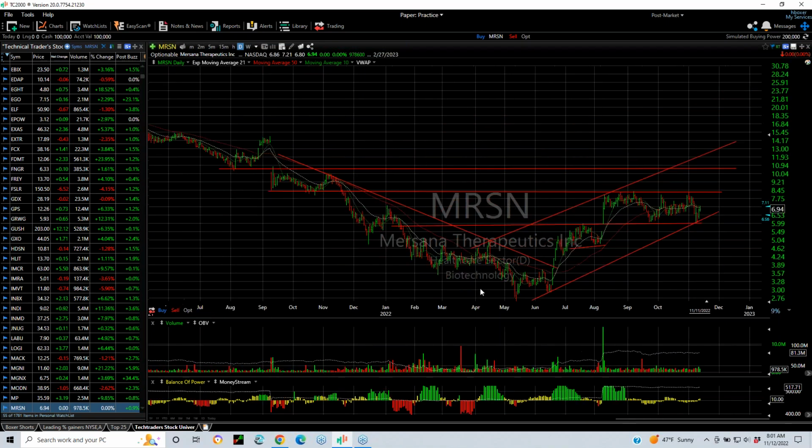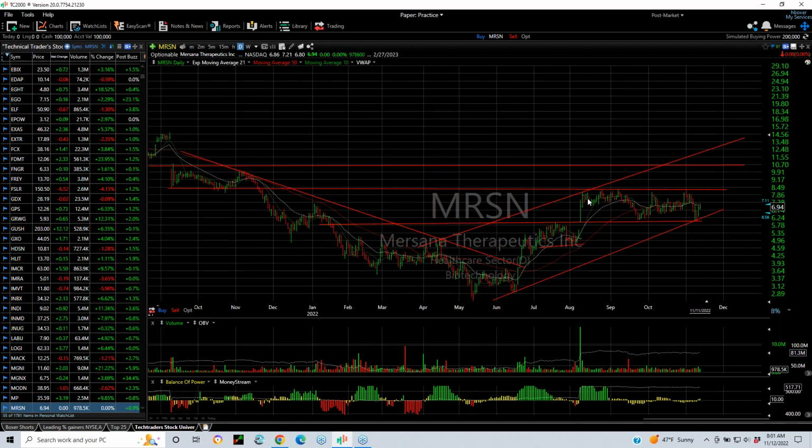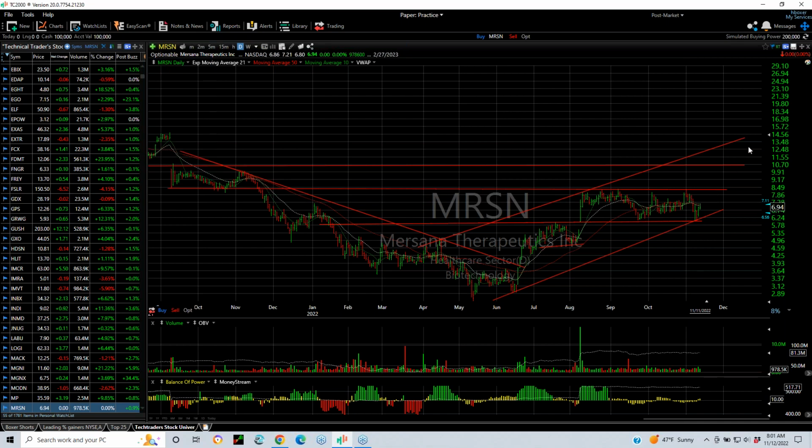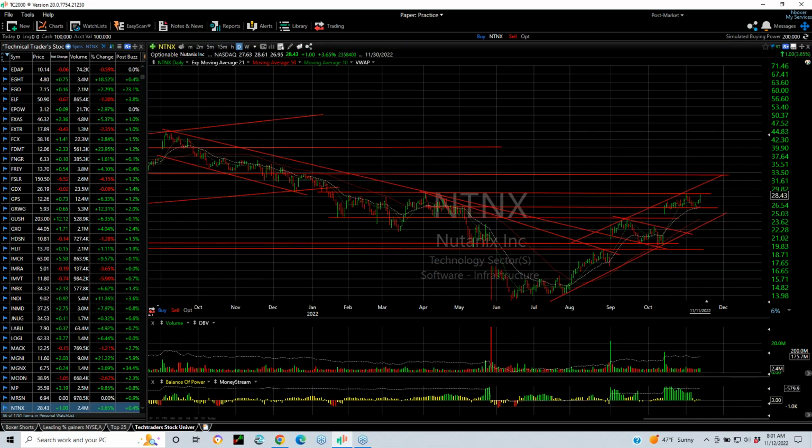MRSN broke the downtrend here, formed a platform and broke out again. It formed a 3-month consolidation. So nothing to do here until it gets over 8.25. But if it does, we're looking at 10.75 and 14.